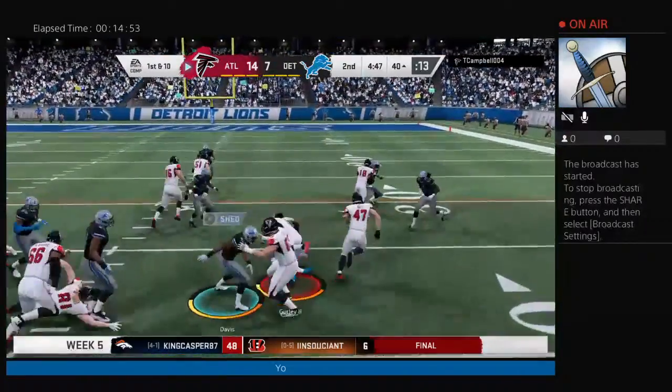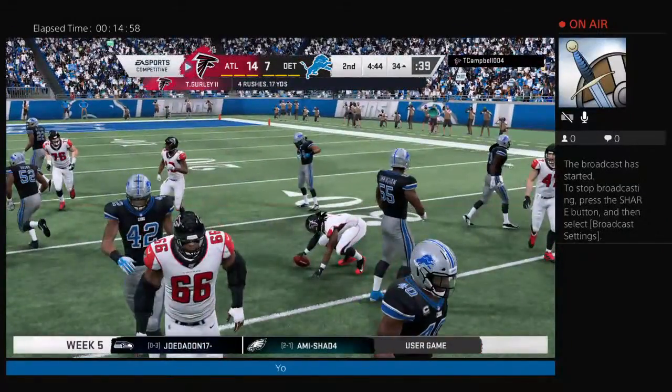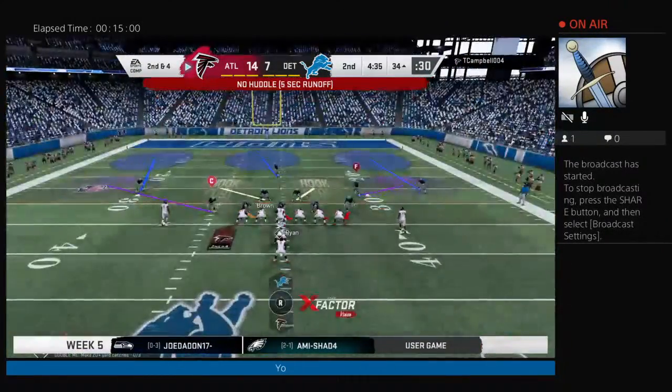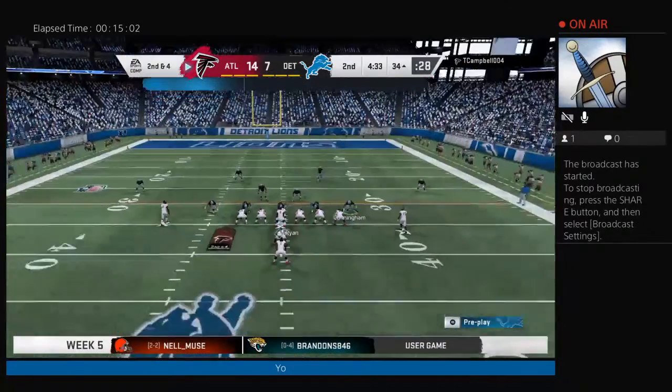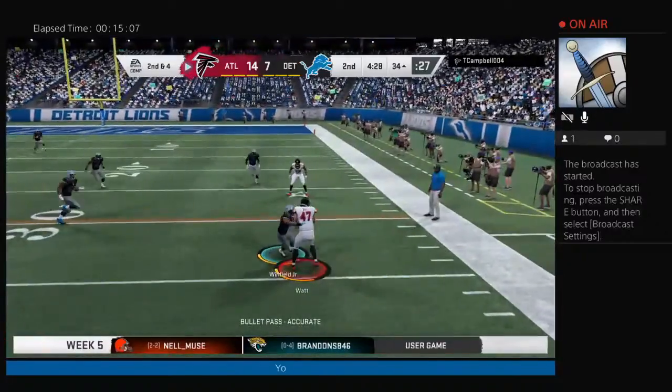Gurley again here on first down. And give him 6 yards here as he's stopped near the 35 at the 34. On second down and 4. Ryan completes it to Watt.